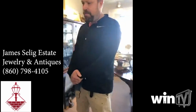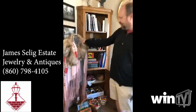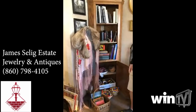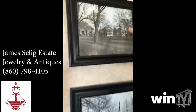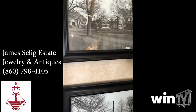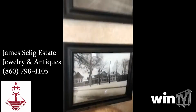What else we got? This is interesting. I have no idea. This is a fur and an old dress mannequin with some funky stuff, with a beautiful shawl. But behind it is kind of cool: some old pictures of old Windsor. This is when there was a whole green that came further out in front of this place, which a lot of kids won't even know. You've got it in the winter and the summer, which is kind of cool.